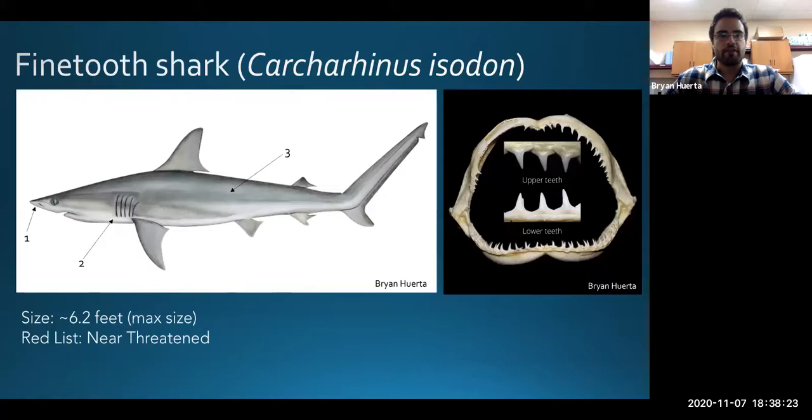Here we have the finetooth shark, Carcharhinus isodon. That shark is a beautiful shark. When you see them alive, they have a very beautiful bluish coloration. Number 1 is pointing to the very pointy snout. The eye is bluish, and they have very big gill slits, almost like a mako or a great white. That reminds me of a mako or a great white. They have very elongated gill slits. And number 3 is the bluish coloration.